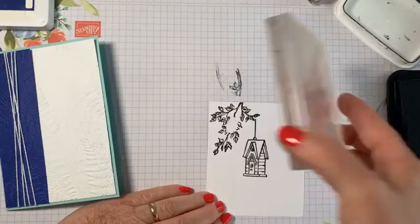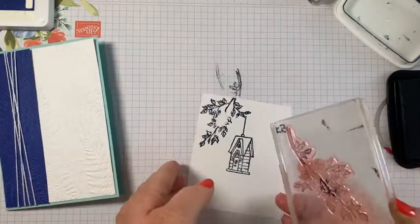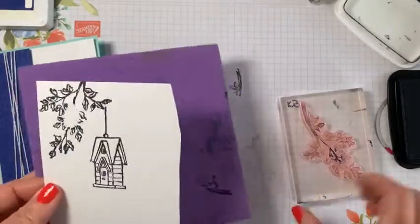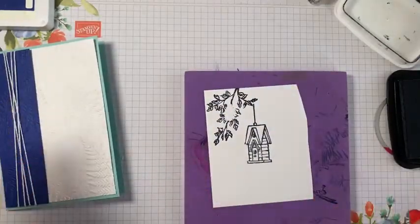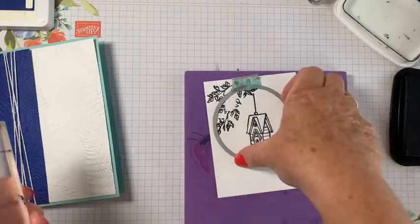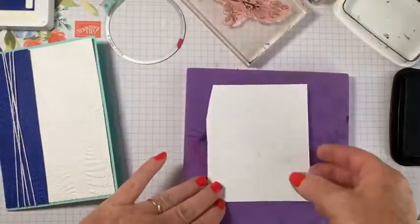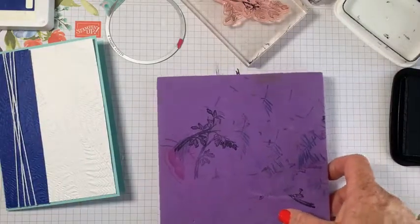And, oh, look, I forgot my mat. That's exactly what happened to me earlier on. So you can see what happens with the photopolymer stamp sometimes if you don't use your foam mat. So let's just see what we can sort out here. No, I'm going to have to do it again, I think. I forgot my foam mat and it's got a bit dirty on the back. Let's do it again.